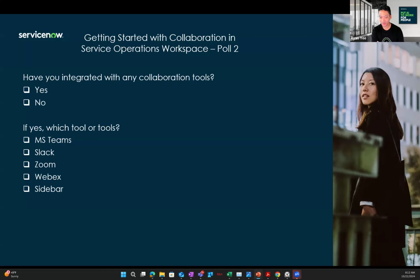Let's end the poll. Let's share that with folks. So it looks like a little less than half of the folks, 40%, already have some integration done, and then we have 60% who have not done that yet. And a large majority of you are using MS Teams, which is great, because this is what we'll be using for our demo today. All right. Let's move on.